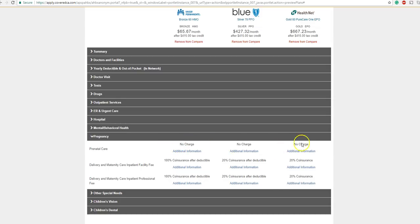So with bronze, silver, and gold, you don't pay anything for the prenatal care. The delivery and maternity care inpatient facility fee with the bronze plan, you basically pay the entire deductible and the coinsurance until you meet that out-of-pocket maximum of $7,000 for the bronze. The silver plan, you pay 20%, but you have to pay the deductible first.